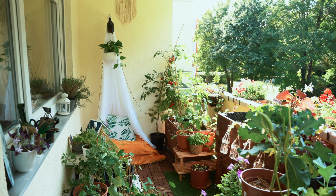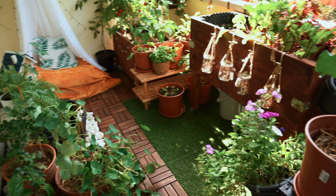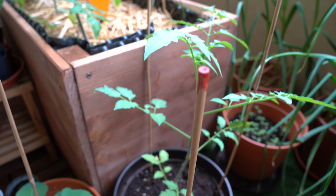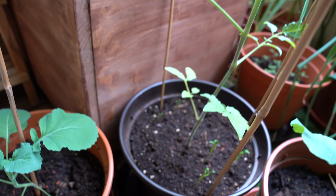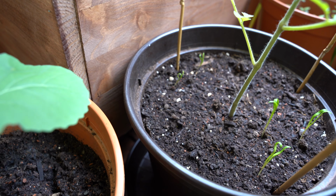Next step would be to place the plants according to their light requirements. Keep in mind most veggies and flowers need at least 6 hours of sunlight a day to grow well. As mentioned earlier, if you are growing cool season crops, do grow them under the shade in a cooler place on your balcony or on the ground.